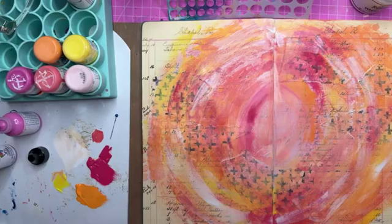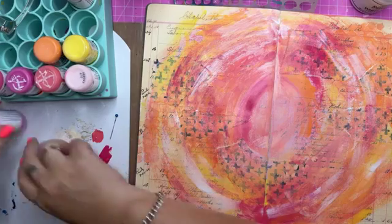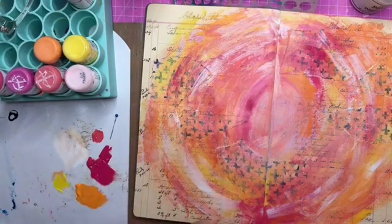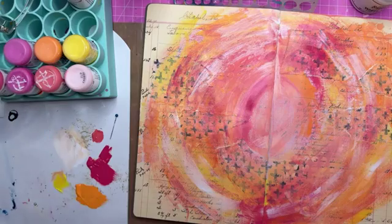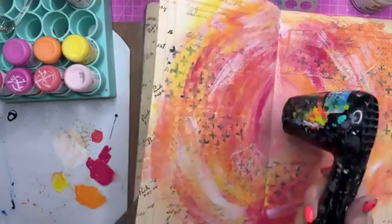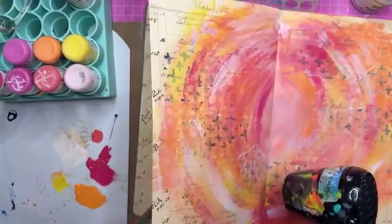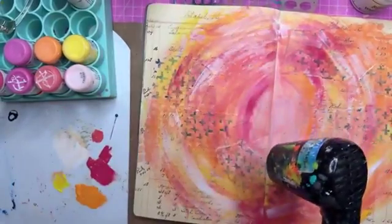Happy with that. Putting my brush down, putting my brush in the water so that I don't add anything else to it, because that would be my next problem. I'm going to dry this to make sure that I've got it super dry. If I decide to add a little bit more stenciling over the top, I don't want any of this colour to move.